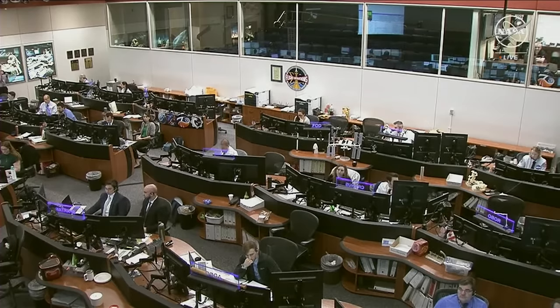And here we are getting live views inside Dragon. You can see that the crew has removed their suits and are in their blue flight suits awaiting hatch opening. At the top of your screen, you can see NASA astronaut Jeanette Epps. And down toward the bottom of the screen, on the left side, we have NASA astronaut Michael Barratt, and to his right, we have NASA astronaut Matthew Dominick, and we can also see Roscosmos cosmonaut Alexander Grebenkin.